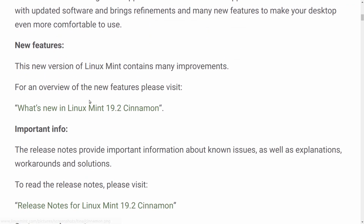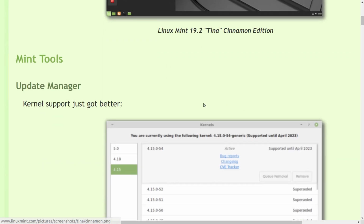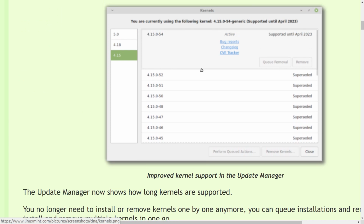What we want to do is go over here and talk a bit about new features and see what's in here, whether you want to do the upgrade or not. Kernel support just got better, they say, in the Update Manager. Now you can choose a bunch of the old kernels if you want to get rid of them. Of course, Linux Mint does this manually.